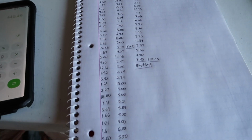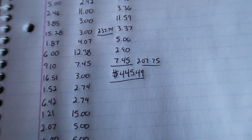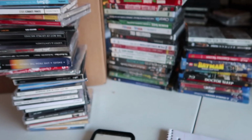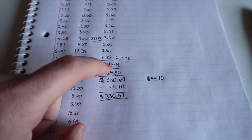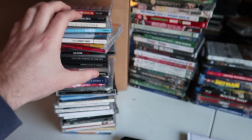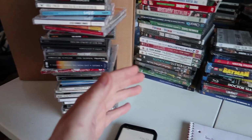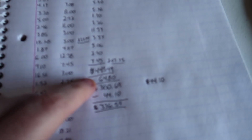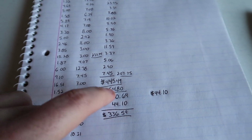All right, so after adding everything up, we are at a total of $445.49. Now we have to subtract all of these. All right, so we're doing out the math here. You could see I subtracted the $64.80, which is the cost of goods for each of these ones here. Yeah, I counted these as 90 cents a piece. So minus $64.80, we were left with $380.69. Now we had to subtract the ones that weren't worth it.